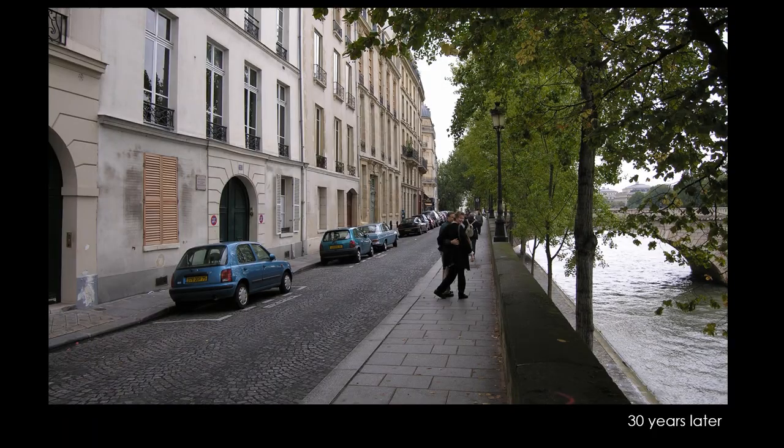And then not long ago, we went back and I thought I'd kind of recreate that photograph. And of course, I didn't have the Widelux camera anymore and wasn't exactly in the right spot, but you can see it's kind of the same street, same scene.